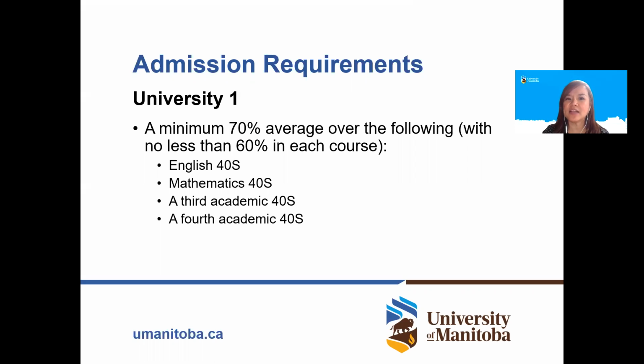I just want to give a little bit of clarification. When you see that it says English 40S, that means any English 40S will do. For example, it could be English Transactional or English Comprehensive. The same goes with mathematics. When you see just Mathematics 40S, that means applied math, pre-cal math, or essential math. As long as it is at the 40S level, we can take it, okay? And a third and a fourth academic means any academic subjects at all at the 40S level; we can use that. And the way the admission team assesses you is that they always use the best scores that you have in your profile of 40S subjects to ensure that you have the best qualifications for the program that you apply to.